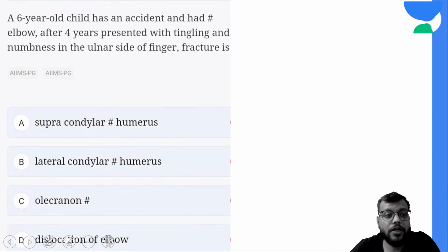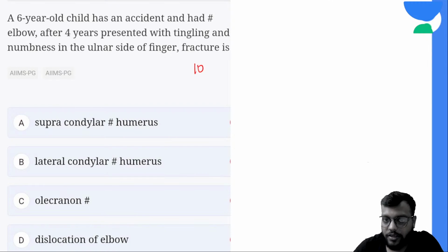Next question. A 6-year-old child has an accident and had a fractured elbow. After 4 years, presented with tingling and numbness in the ulnar side of the finger. Fracture is. Here are your 10 seconds.